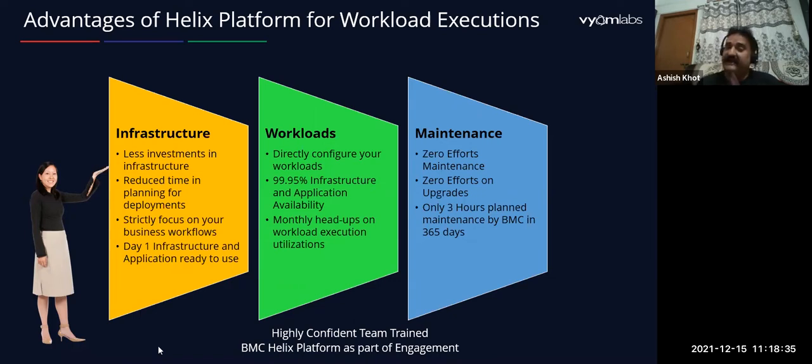Once the implementation is done and everything is up and running, you talk about maintenance. Imagine a scenario where you have zero maintenance, zero effort put into upgrades and maintenance. And if there is a defined timeline for maintenance, it is just 3 hours, but 365 days you are up and running. This is what the Helix platform is going to provide us. Migrate confidently from your on-premise job modeling to the Helix platform through BMC's education platform, where you have your team trained well on how to monitor your jobs, and that's it. You are ready to roll out.